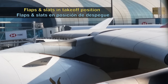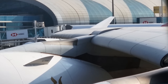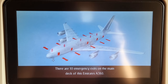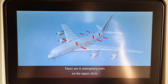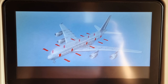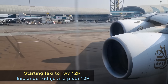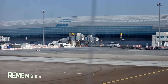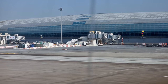It is illegal to smoke on board, including using or charging electronic smoking devices. All toilets have smoke detectors. There are 10 emergency exits on the main deck of this Emirates A380. There are 6 emergency exits on the upper deck. If needed, lights at floor level. Cabin crew, prepare all doors and cross-check. Remove high-heeled shoes and leave all baggage behind if evacuating.